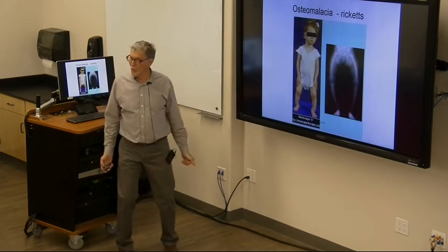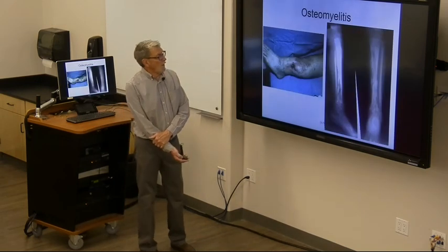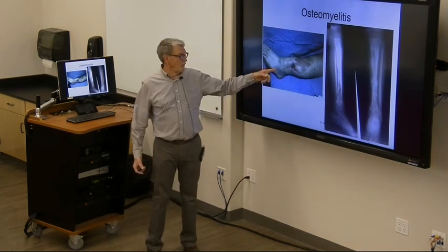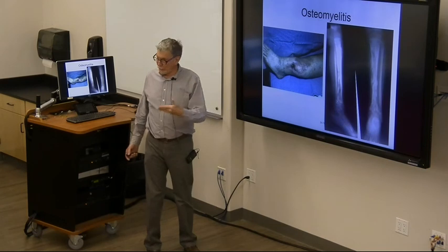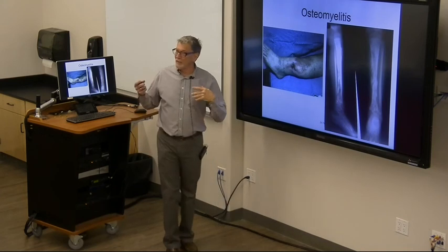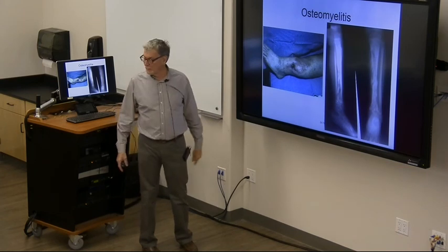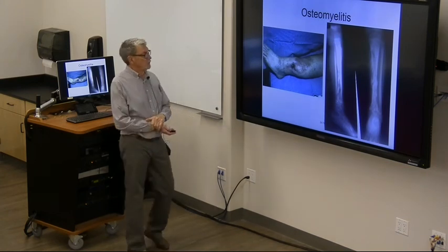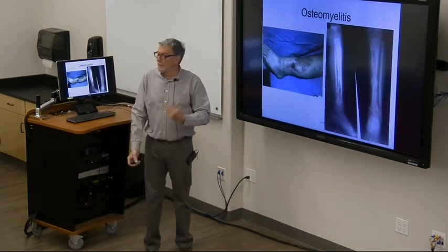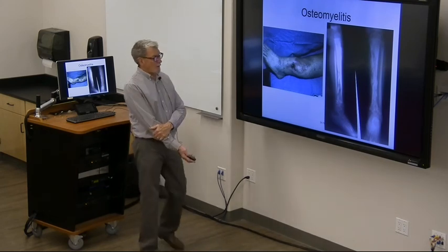Osteomalacia, rickets, softening of the bones. Osteomyelitis, it's an infection of the bone, works its way into the bone marrow, so the bone and bone marrow, and it can be extremely serious, wind up causing leg amputation and stuff. That's why they're always so careful if a bone gets exposed. You don't want the infection to get inside the bone. It's really hard to correct it.